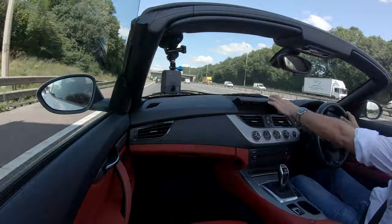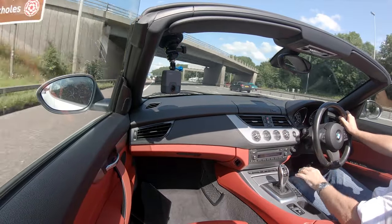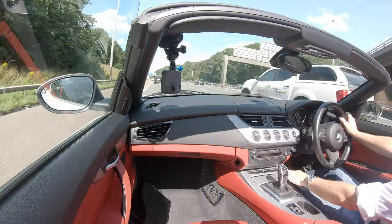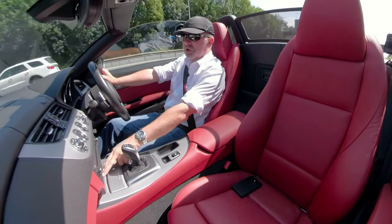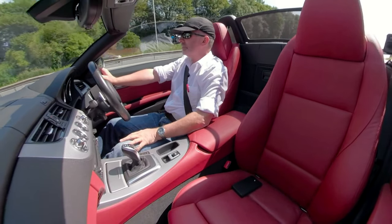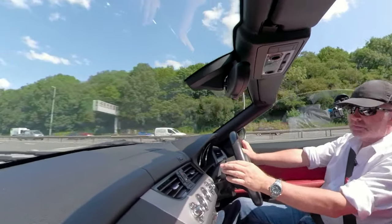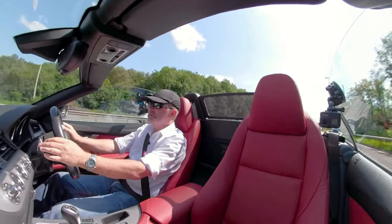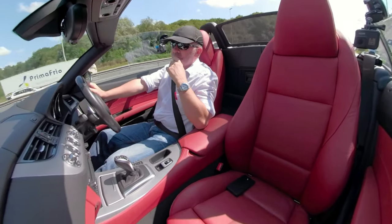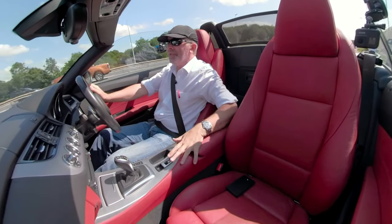Little cubby hole there for your glasses and so on, your aircon switches, heated seats, these are your roof controls here. I think it's Kansas leather. Normally it's Dakota leather, but this is Kansas.